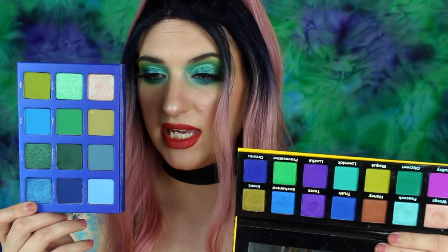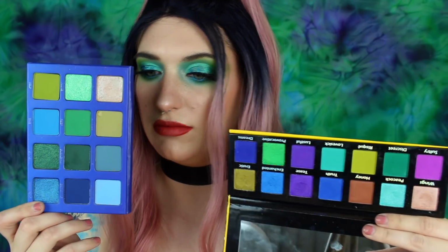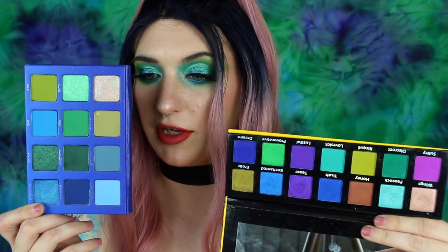All right, my last technically kind of blue-green palette is the Pinky Rose Exotic Peacock. And this one's going to be very different, I'm sure. Yeah, to me, these don't look similar. Even the blues that I see in it don't really look the same to me. These ones look pretty distinctly different.